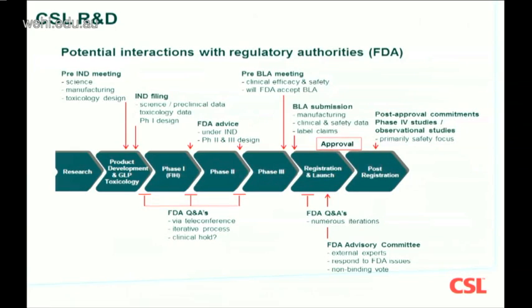So it starts with the filing of an IND. Before you file that IND, you'll have a pre-IND meeting with the FDA where you'll talk about the science, how you're going to make the product, and what your toxicology design might look like. Then you'll file the IND. That'll include, again, the science and the preclinical, the tox. It'll have now the phase 1 design. You'll have an iterative process with the FDA answering their questions, and then you'll move into phase 1.